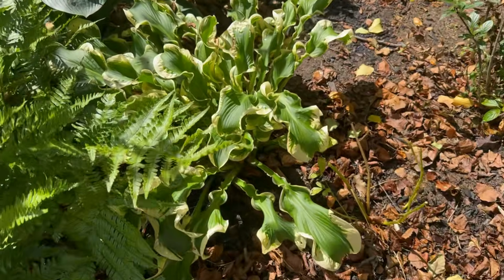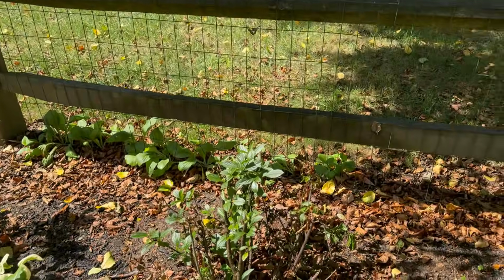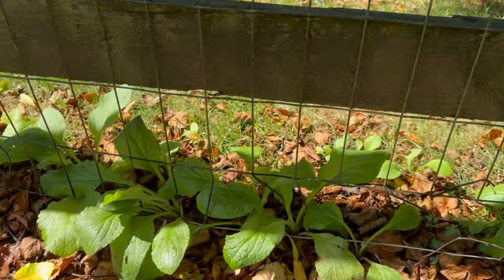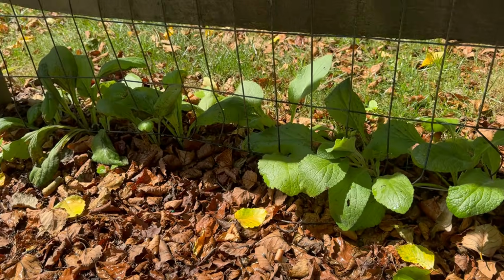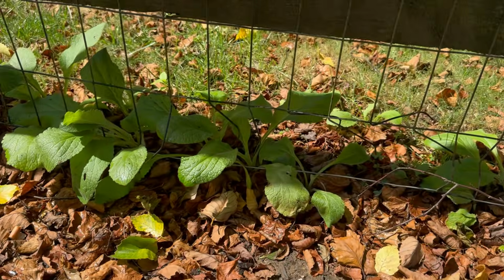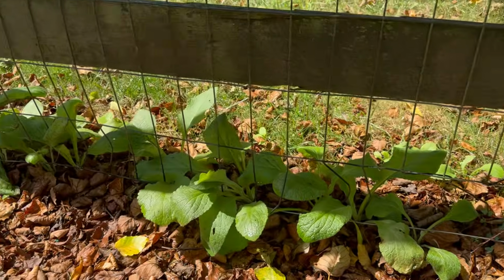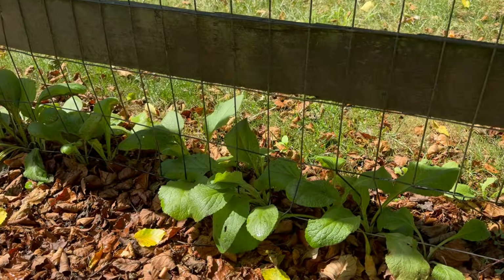And then this is another project for another day, but look back here along my fence line. Those are all foxglove seedlings that have seeded themselves and just kind of washed under my fence here. So I would like to come in and transplant all of those into my garden.